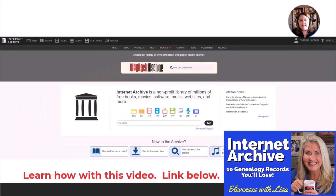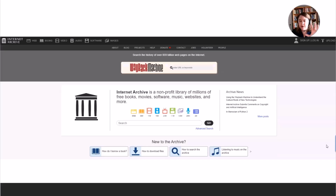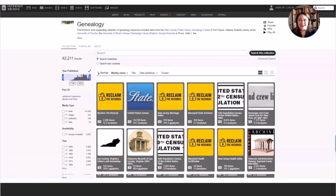Although I find it sometimes tricky to find things, really what I suggest is for you to just spend some time searching, browsing, and seeing what they have. So for example, remember that front page, there was that orange book. I clicked on that book, and then I clicked on additional collection, and then genealogy. And this is what I found.